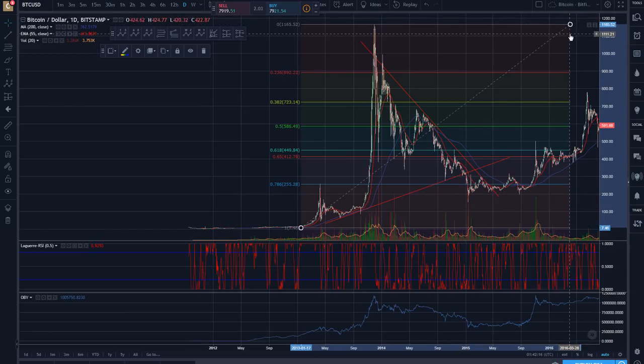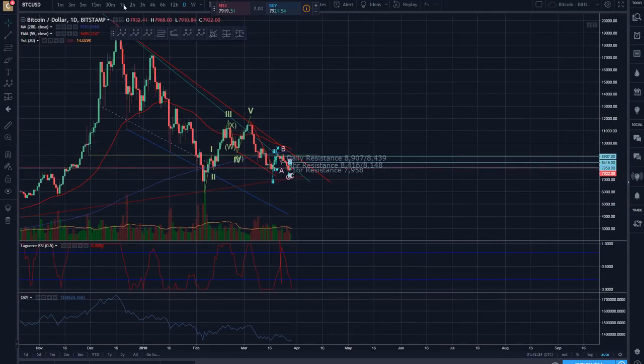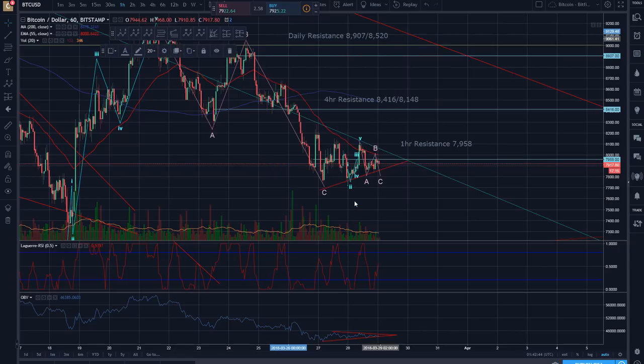So let's go ahead and take a look at what our resistance lines are. The daily resistance line we're going to keep still at 8,907, but we are going to change this number right here to 8,520. The candle today has closed out, and so based on the price movement, we're still keeping the daily resistance at 8,907 with a possible update to 8,520.